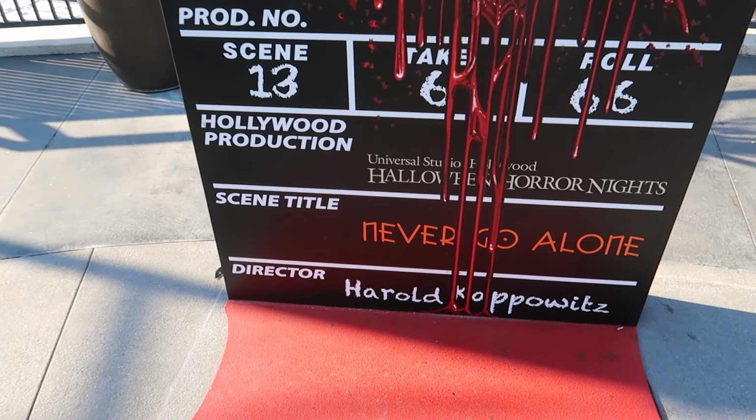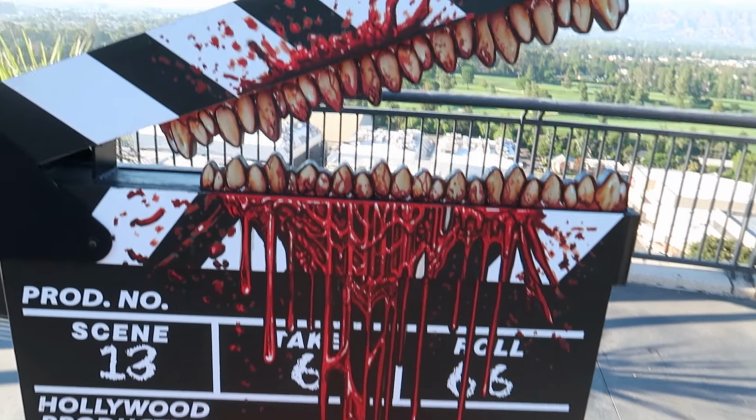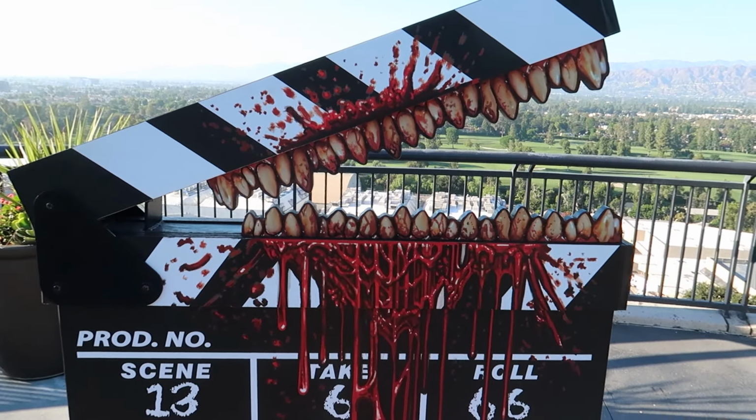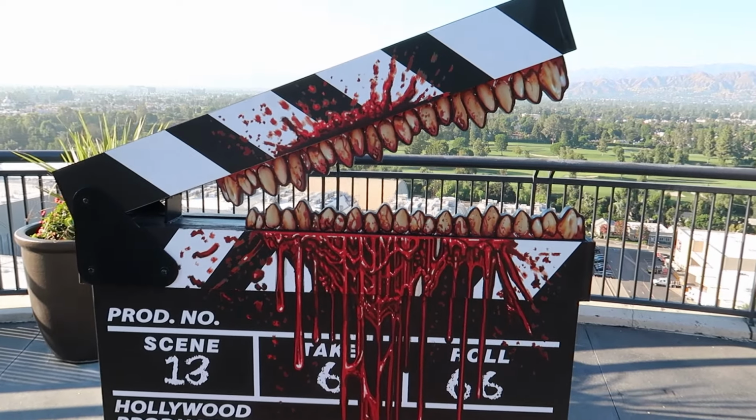We have this set up again over here. Directed by Harold Kapowitz. Scene title, Never Gone Long. Seeing the clapperboard here is pretty cool. It's a great photo op for everyone, and it's here every year, so it's really cool to see that it came back.